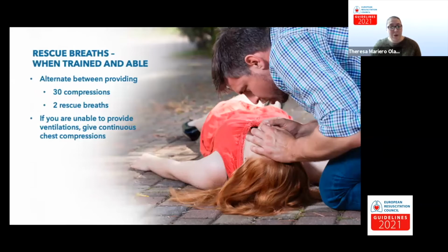Now, any rescuer trained and able to do rescue breaths should do so, and they should alternate between 30 compressions and 2 rescue breaths. Now, any rescuer that for any reason is not able to give ventilations should do continuous chest compressions.